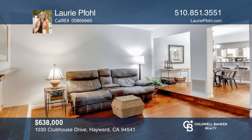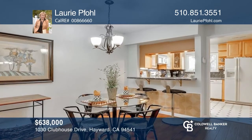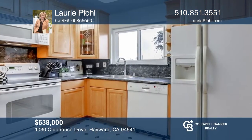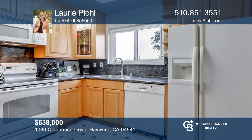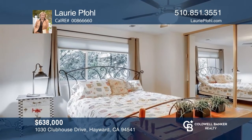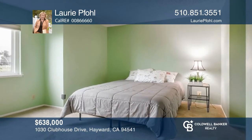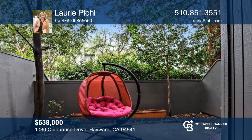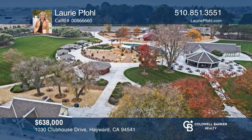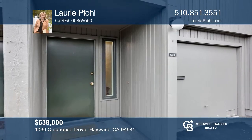This beautifully updated townhome in Sky West is surrounded by open space. It features newly installed carpet, hardwood floors, a step-down living room, and a fireplace raised hearth seating. The kitchen offers raised panel wood cabinets, a leaded glass display cabinet, upgraded appliances, and stainless steel sink. It features 2 primary bedrooms, each with a primary bath. Enjoy a lush greenery private patio off the living room. Schedule a showing with Lori Foll today.